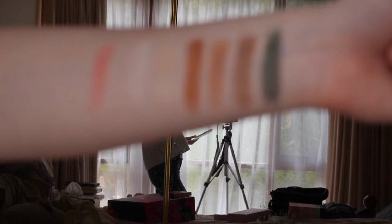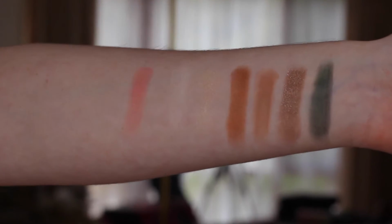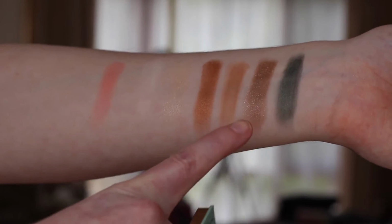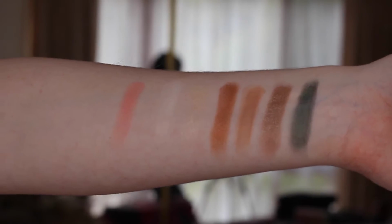Then Cold Brew, that's quite nice. It's glittery. I don't know if I would use it myself lots because it is so glittery, but it is a nice shade, and if you think you would go for that, that's this one here, then yeah, it is a pretty shade.